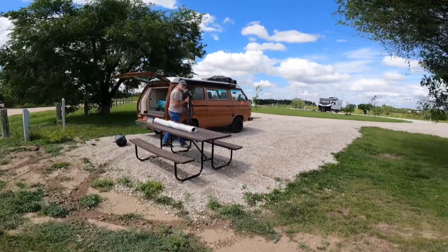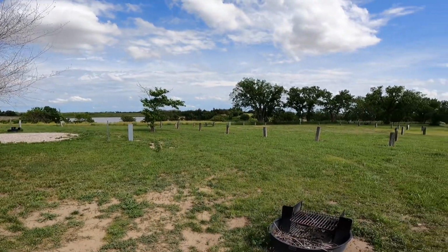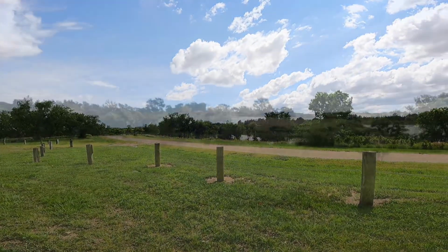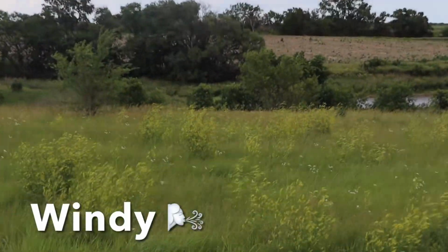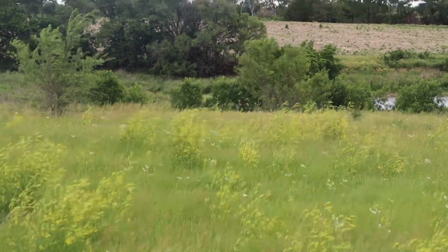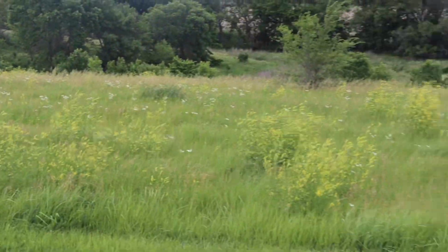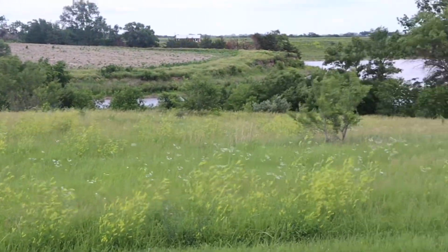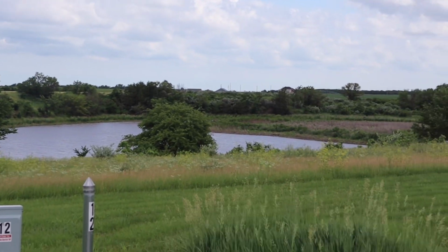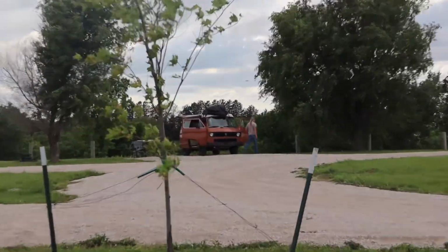Prairie Lake. We're surrounded by a lake. It's really nice. You can hear all kinds of birds calling. This would be our spot. There's actually a lake on both sides. We're right over there. And there's a lake over there too.